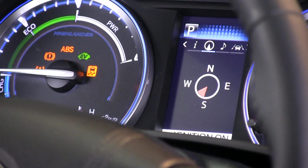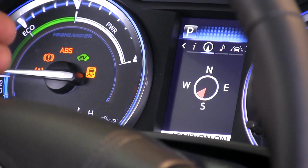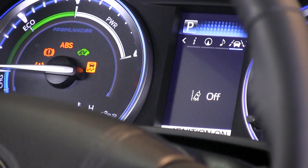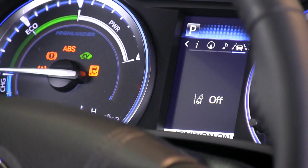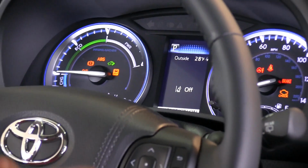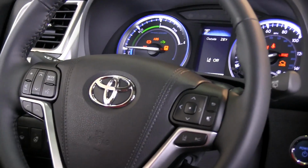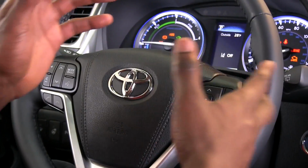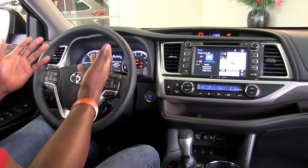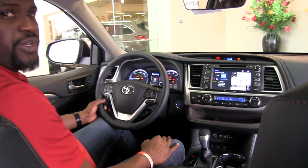The typical navigation controls are going to be seen here. I can see my radio stations, obviously, and this particular one is going to allow me to see my lane departure warning and so on straight on the screen, along with controlling my radar cruise control. So a lot of information. You can pick and choose from all these different screens which one you want to see, and it's all very, very accessible from the steering wheel here.